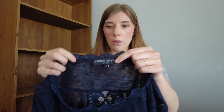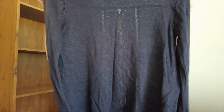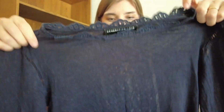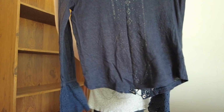And then next I grabbed this top from Generation Love. I've not picked this brand up in a while. Actually, the two pieces I have in my closet have not sold. But this is a linen piece, and I thought it was really pretty. It has a lot of lace and eyelet detailing, a lace-up back detail, and bell sleeves with eyelet fabric again. So I thought this was pretty.